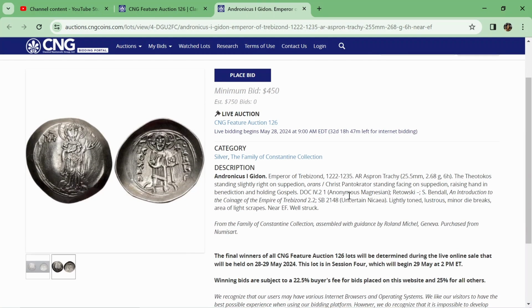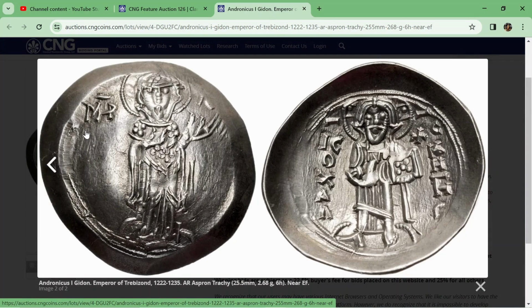I guess the only difference is you can get some of them plated. So maybe you don't want this one because it doesn't have a provenance or plated history, but still.